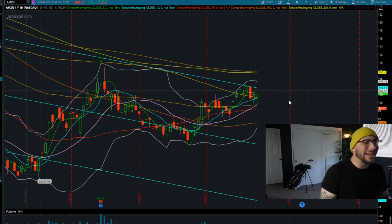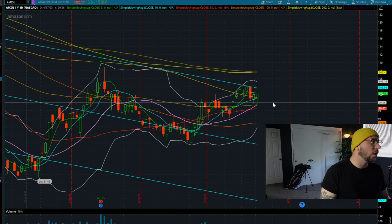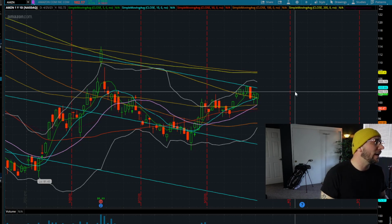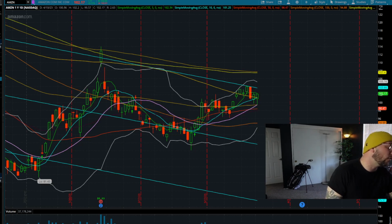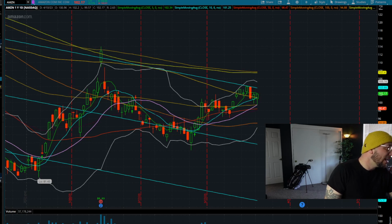Amazon's true breakout is over 103.66. Anything over, on a close, 103.66 has room into 105 and then 107. If we do get an April rally in the overall markets as a whole, and we continue to grind higher and we don't make those new lows, definitely look at 105, definitely look at 107 strikes. I know there was a ton of call buying last week, options coming in for 105 strikes, I think, for this month's expiration.